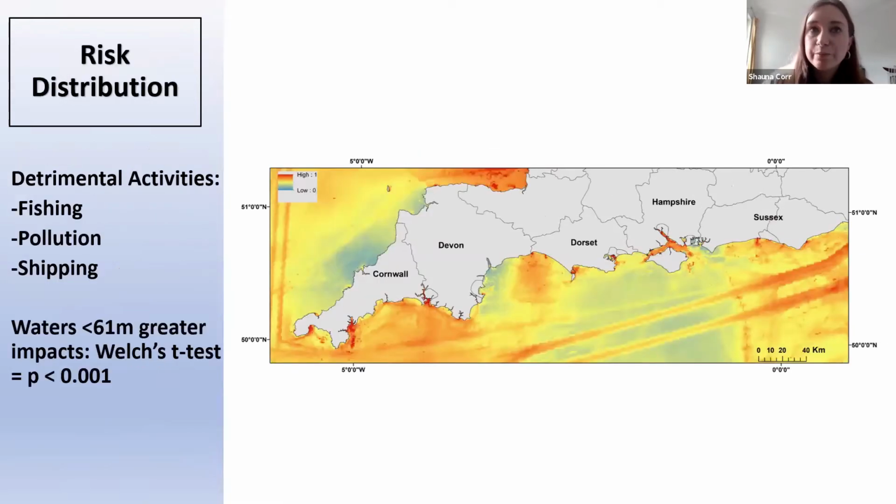And once I knew where their distribution was, I then used the spatial data from 3 human activities deemed to be the most detrimental to the population to assess the impact of pressures across the south coast. This map here displays a cumulative impact of these activities, with the warmer colours indicating higher levels of stressor intensity. And shallow coastal waters were found to have a significantly higher impact than deeper waters, with regions prone to the highest levels concentrated around highly urbanised areas and ports, known to have high human densities in industry such as shipping, fisheries and tourism.